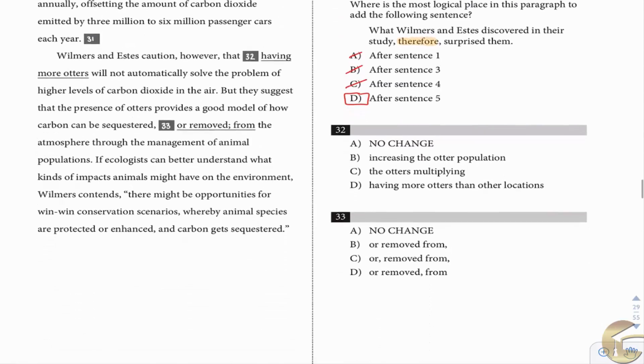32, "Wilmers and Estes caution, however, that," and then here we want to see which of these options is going to fit the best. So they caution that having more otters will not automatically solve the problem of higher levels of carbon dioxide in the air. That's what we originally have. And that original one doesn't really seem to fit the tone. It's a little informal. It's like "having more otters." Usually there's a better way to state that.